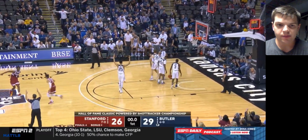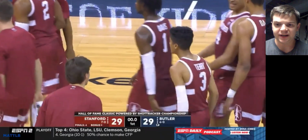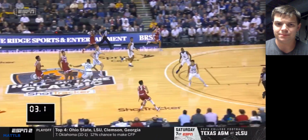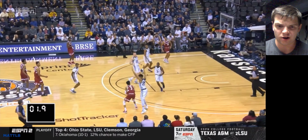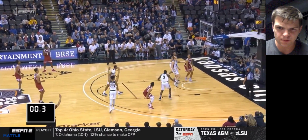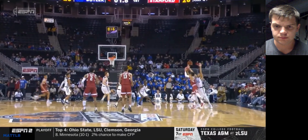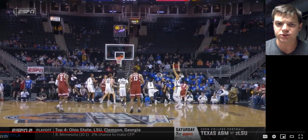The one thing I do like about that, so he probably did get away with a travel. That's the end of the first half. I'm sure we'll see a replay. But he does have a pretty flexible release, and that usually is good for undersized point guards. Just that ability to contort your shot in midair. And again, so you saw right there, he got away with a travel. Let's see it again. That's an encouraging sign for an off-balance shooting game, I would say.